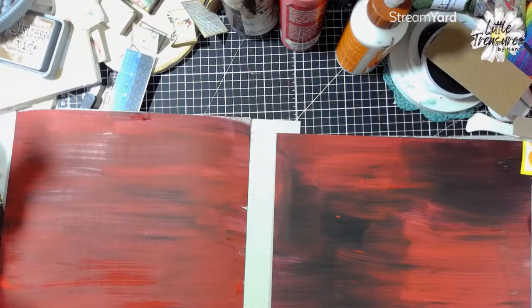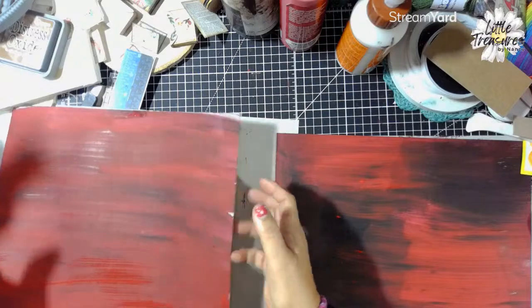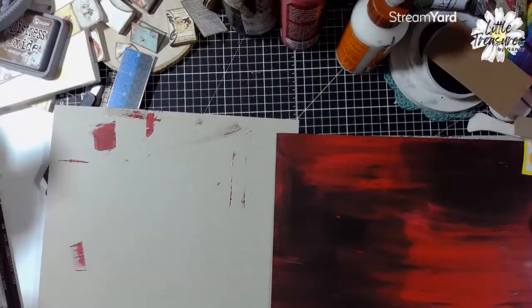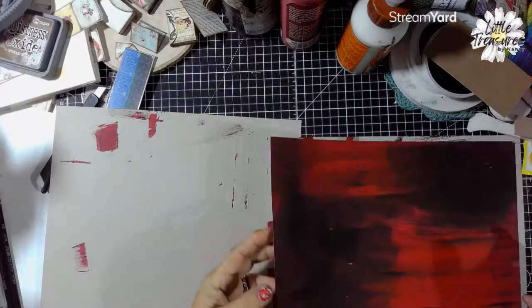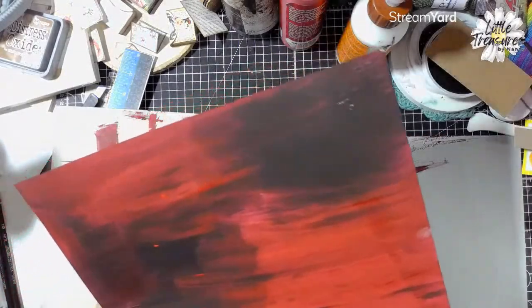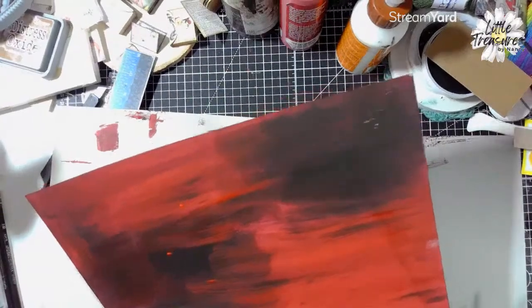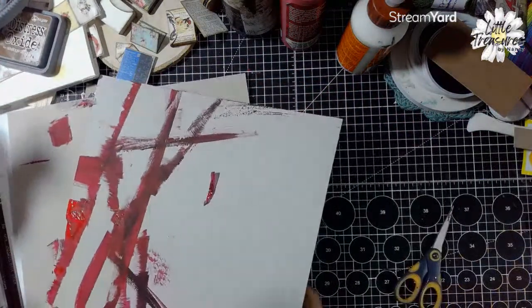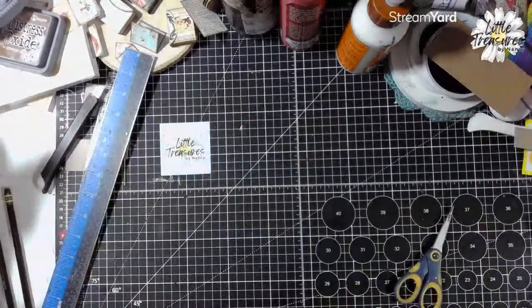Put it aside. This one's still a little damp, so we're gonna stick it to the side for now because we don't need to cut it right now. And then we're gonna grab this one here and cut this piece of tape that's over here because I don't need that. Okay, move all this out of the way.